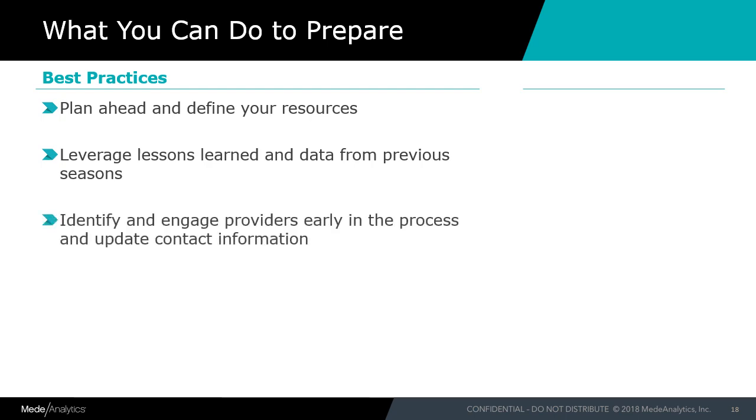Also, I recommend that you reach out to your providers ahead of the HEDIS season to remind them, which they tend not to forget, but to remind them that the HEDIS season is coming and that you will be reaching out to them for medical record information, either via fax, depending on your process, or an abstractor in person to gather that information.